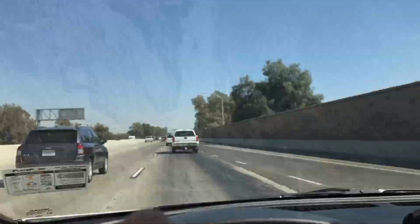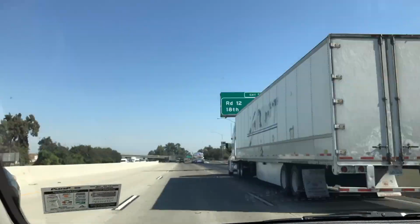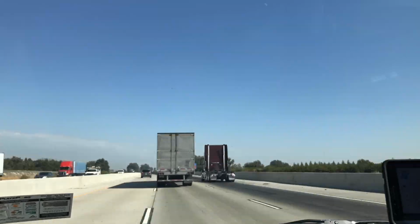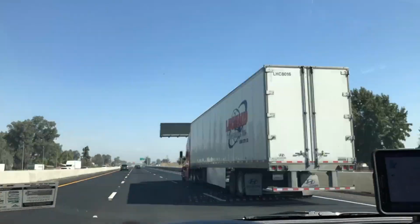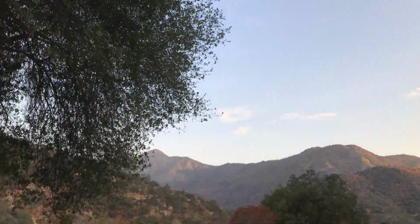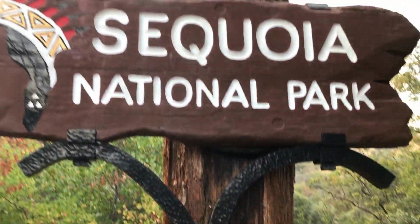I'm driving from San Francisco on the way to Sequoia National Park. It's about three and a half, four hours depending on traffic. Well, welcome to Sequoia National Park of California.